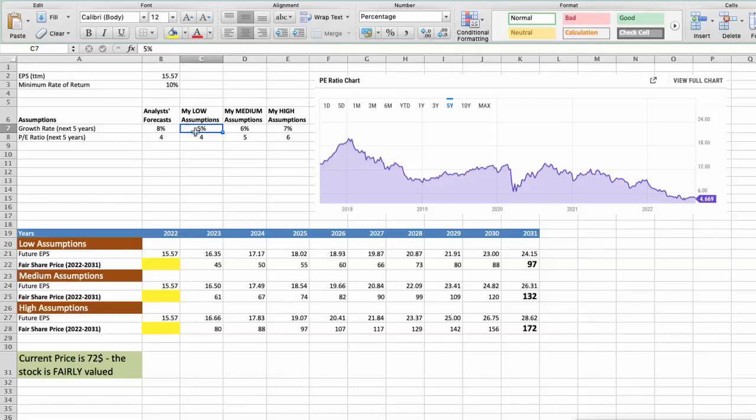Future growth rate would be low, 5%. Future P/E would be low, 4. In this case, the fair value of the stock today would be $41.